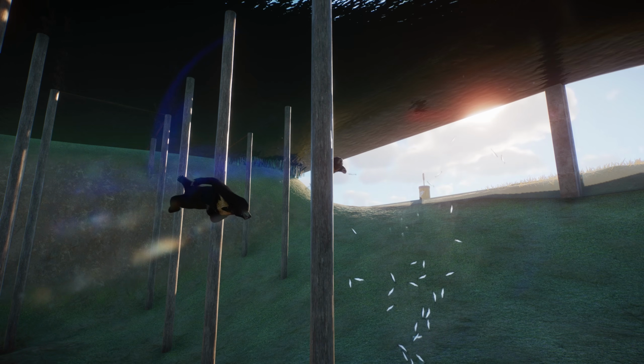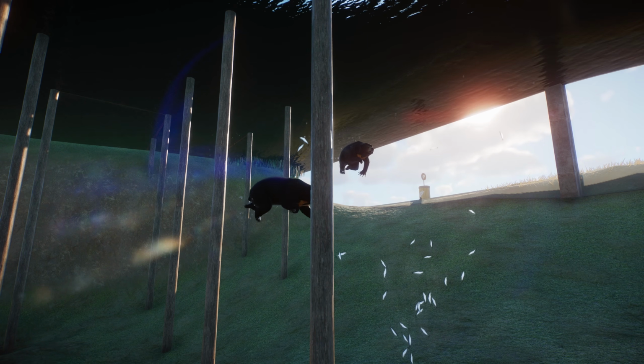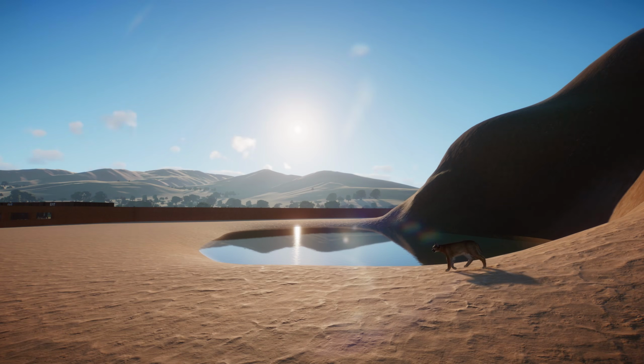In the previous video, we made a huge underwater viewing area for the sun bears, and in this video, we're going to continue to expand the Asia side of our zoo by introducing the Caracals with a giant mountain habitat.